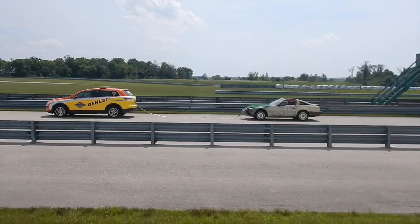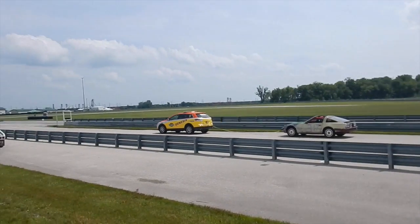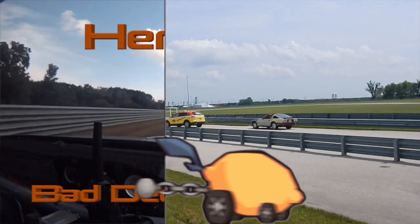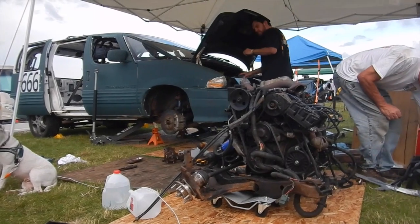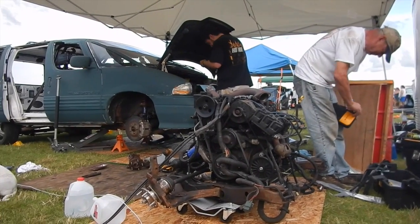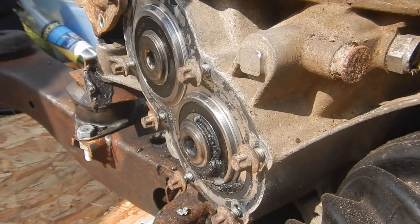The heroic fix was Bad Decisions Racing and their Dustbuster minivan. So way back when, they converted it from automatic to 5-speed because racing. Yeah, exactly. And that was involved, they had to build a whole new subframe and weld stuff up there, and you know, it was a huge deal.